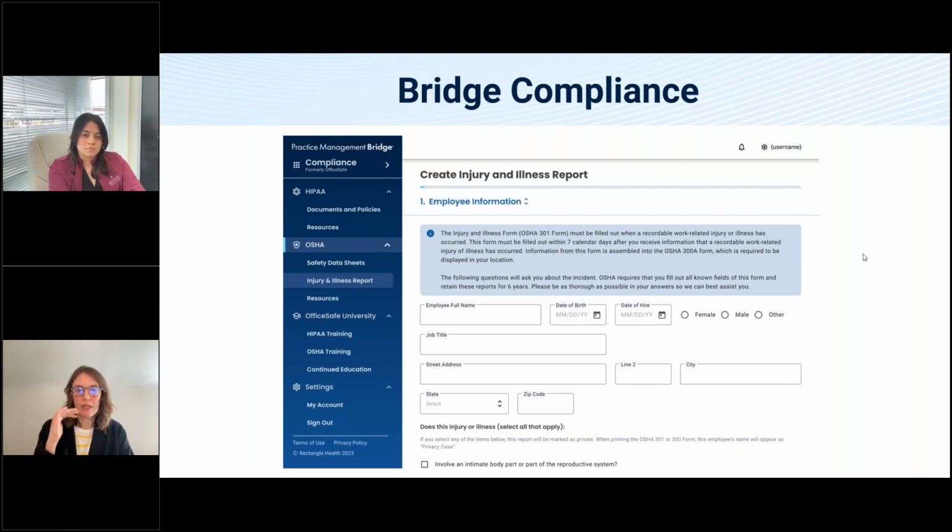So if you go into the HIPAA part of the navigation, you'll find it under documents and policies. And it's just a really nice way to conduct one of those routine self-assessments and see where things sit right now. Also maintain compliance and protect revenue, because it's definitely more cost-effective than risking those fines.